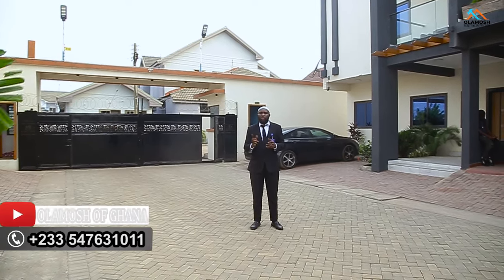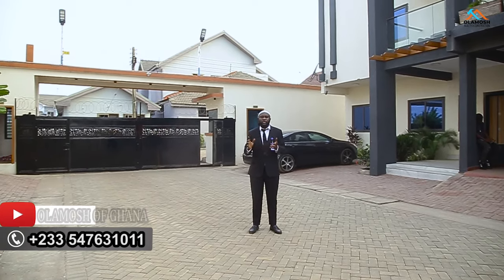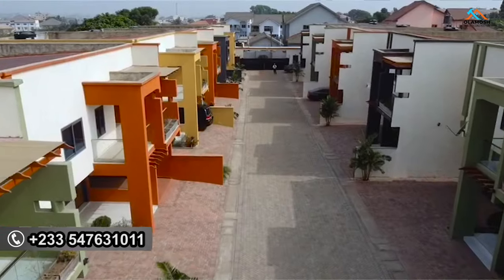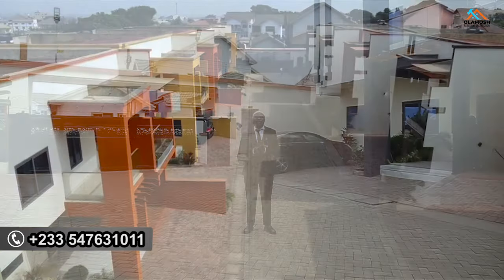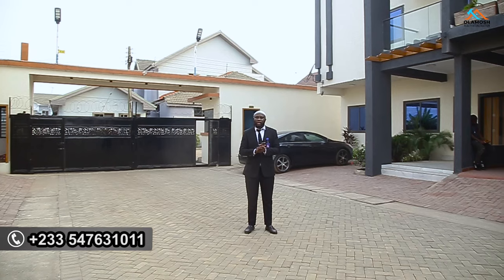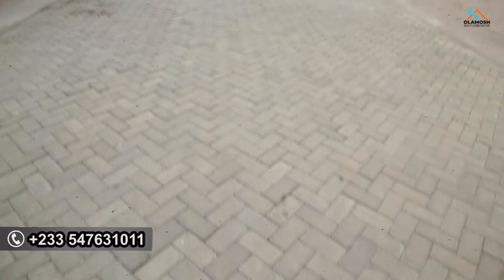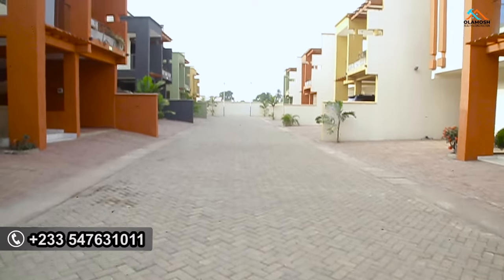Today, I want you to walk through this estate with me and I'll be showing us the various 12 units that we're having over here. I'll be showing us in detail what each of these units actually entails, the payment plan and how you can easily come on board. Let's get started. Now you're having this big walkway where every car can pass through when you are coming into this beautiful estate.